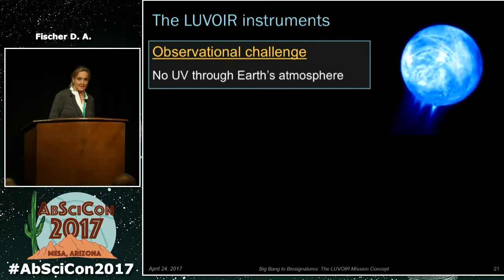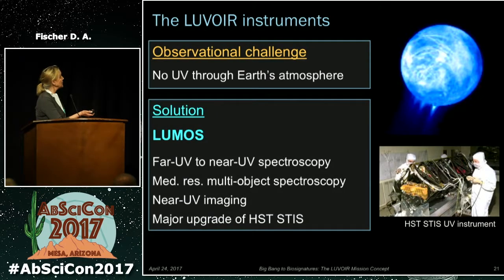Another problem is the ultraviolet. The ultraviolet is so incredibly useful for understanding the atmosphere and the conditions of habitability. We can't see the ultraviolet through the Earth's atmosphere, so our plan is an instrument which we're calling LUMOS.